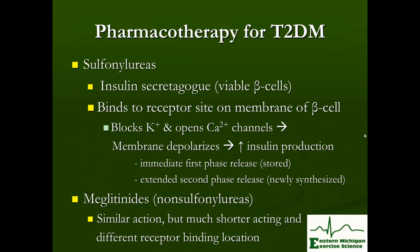So the first drugs, and these are the old reliables, sulfonylureas, have been around for a long time. They were the first drugs on the market to help treat type 2 diabetes, and they are an insulin secretagogue. In other words, they stimulate insulin secretion, but they're only effective in the presence of endogenous insulin. So there have to be viable beta cells for sulfonylureas to work effectively. Sulfonylureas bind to the receptor site on the membrane of the beta cell. They block potassium channels and open calcium channels, which leads to membrane depolarization, which produces insulin release. There's an immediate first phase release of stored insulin from the pancreas, and then an extended second phase release, which is newly synthesized insulin.